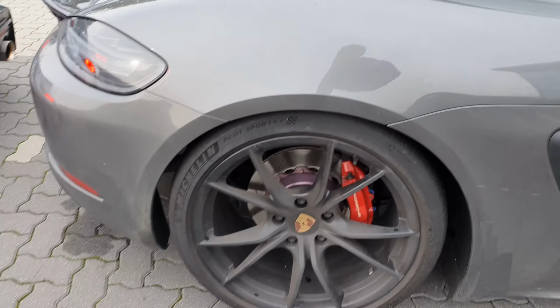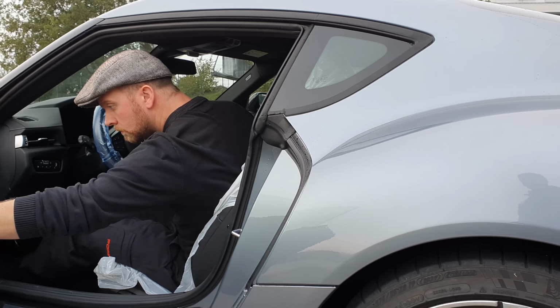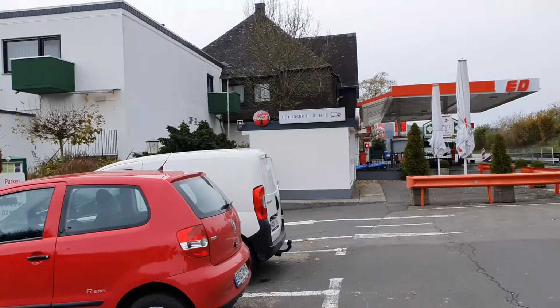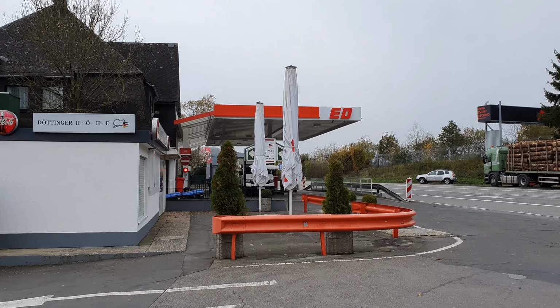Oh, I know that car. And any good? Yeah. Perfect. Well, after driving it for 1 whole kilometer or even less, I can tell that you can definitely notice the difference. Well, I'll tell you a bit more, but first let's get some breakfast at ED, because it's almost the end of today's video and we need to have a food shot.